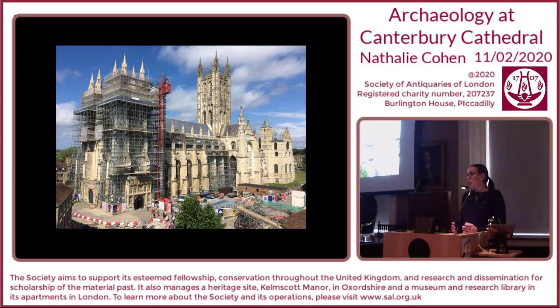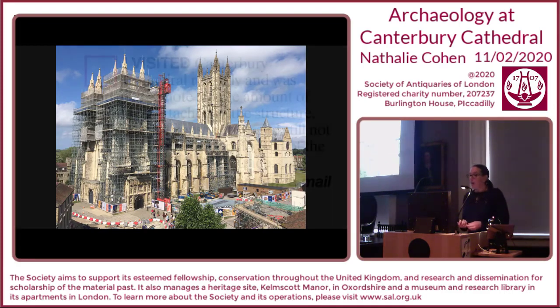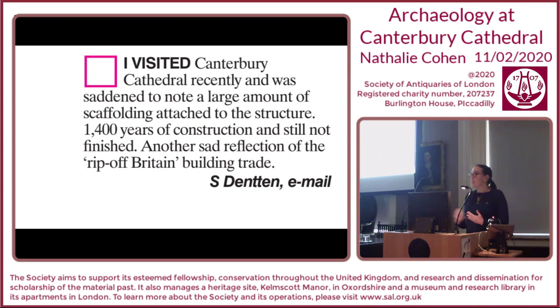So the cathedral presently looks like this, which can be quite a surprise when you come in the Christchurch gate. There is a lot of scaffolding across the whole of the western half of the building. It can be quite noisy, and it is to all intents and purposes a working site, as well as remaining open to anyone who would like to come and visit. Now obviously reactions tend to be mixed.